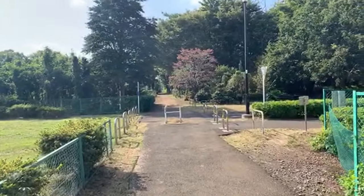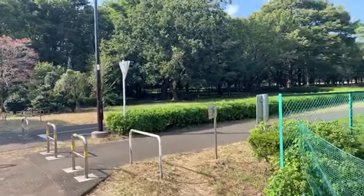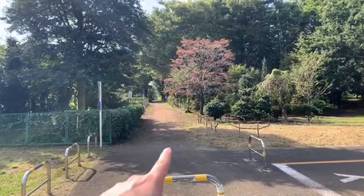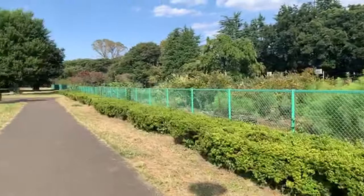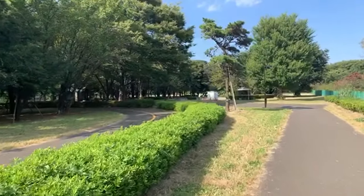This doesn't look right. No, it doesn't look right. Maybe it's the other way. Maybe this is the back end of the park, because I remember coming down this way. Well, I'm going to go up this way, see if it's this way. Or is it over on that side? This park is very big, actually, people. So it can be confusing.